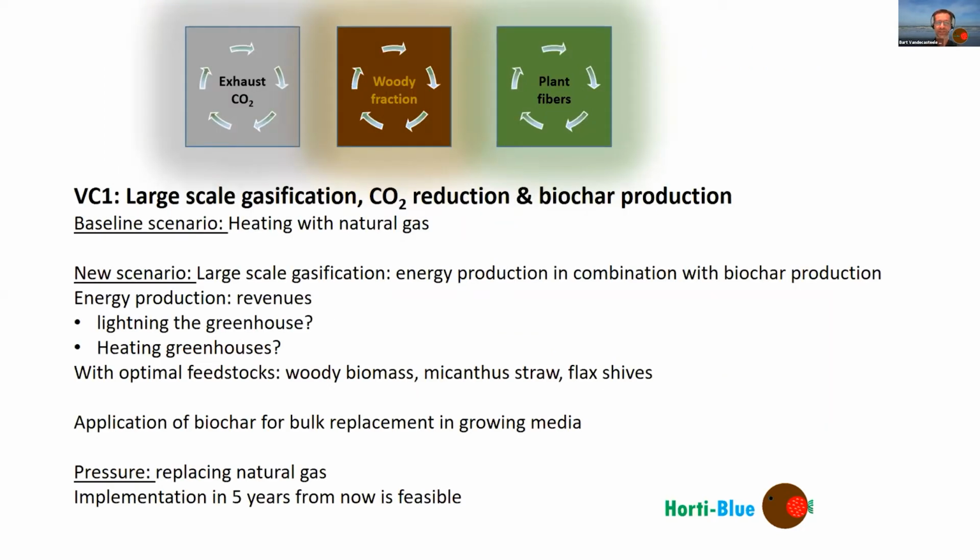So what is the baseline scenario we start from? Well, we start from heating greenhouses with natural gas, while in the new scenario, we use large-scale gasification, where energy is produced together with biochar. And this energy production is quite important for the economic aspects of this valorization chain because it allows the processor to have revenues. And the energy can, of course, be used for lighting greenhouses and for heating these greenhouses.